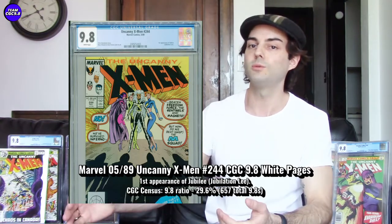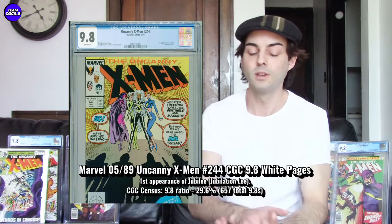There's 657 CGC 9.8s in the blue label. 29.6% is the CGC 9.8 ratio, which looks a little bit high. I was either going to choose this book or Uncanny X-Men 221, First Mr. Sinister. But the Mr. Sinister book actually has a higher CGC 9.8 ratio, so First Jubilee is relatively more rare. So I decided to include Uncanny X-Men 244 First Jubilee on this list of seven X-Men comics to invest in.